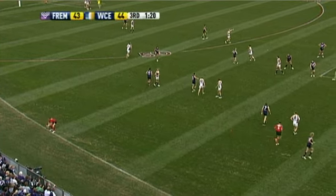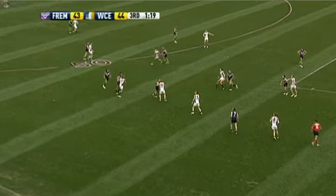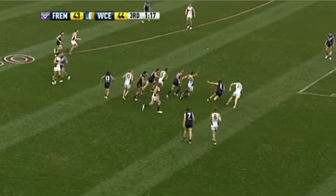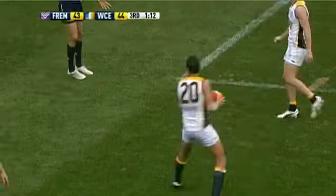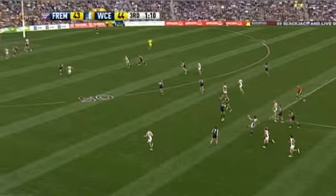Boys, Jack Darling being substituted out of the game for Patrick McGinley. Sorry to interrupt, but it's just happened, that change, boys. Jack Darling. That's got to be a big picture decision, surely. It can't be about this.